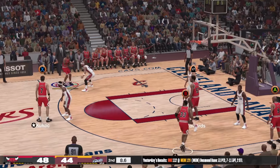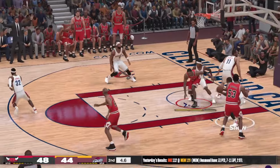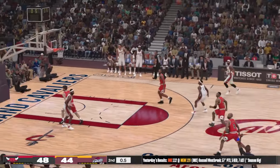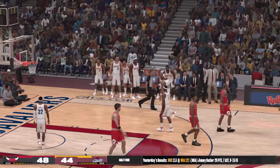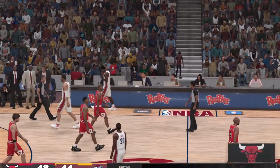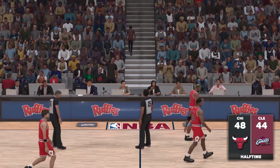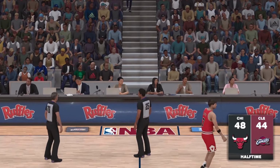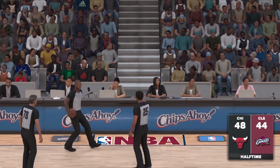Pass to Rodman. Inside. Oh, can't answer back with his own dunk. It helps when Edwards gives this kind of effort on defense. I think it's something that his teammates really appreciate and respect. And we're through the first half of play here in what's been a good one. It's the Bulls. They lead by four. And join us right back here after the break for the start of the second half.